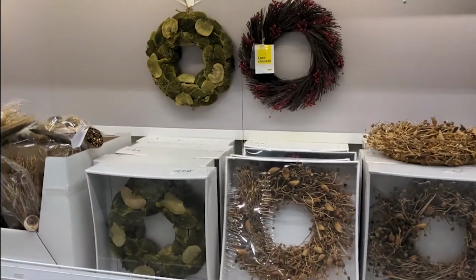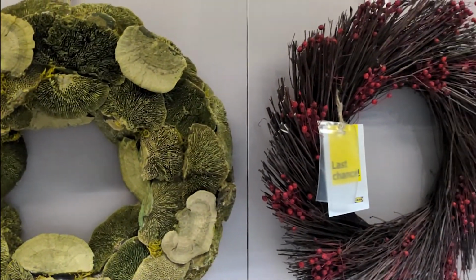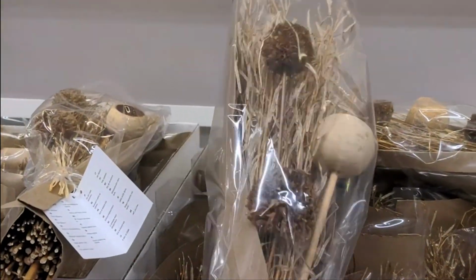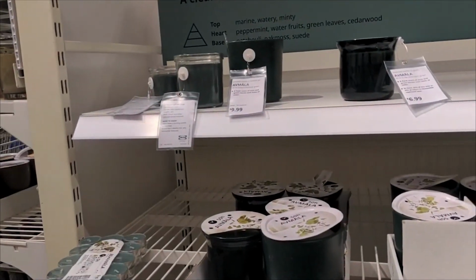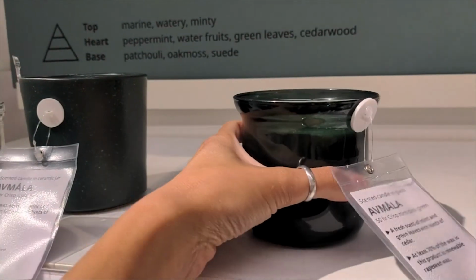The wreaths, fall wreaths. Nope, there are no more back there. Sorry about that. More dry florals. Fall candles. I thought this one's really pretty. I like the shape of it.